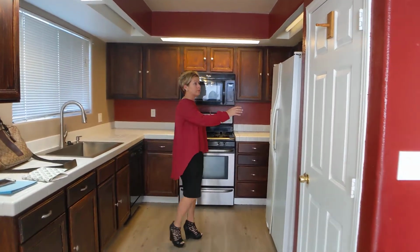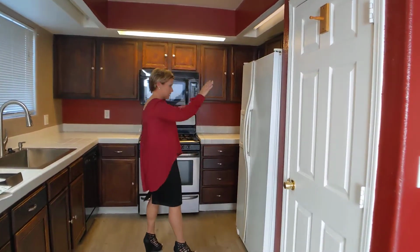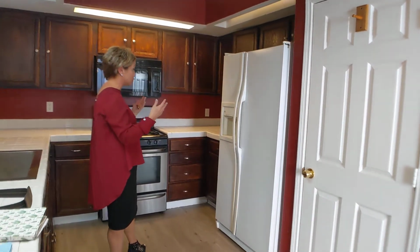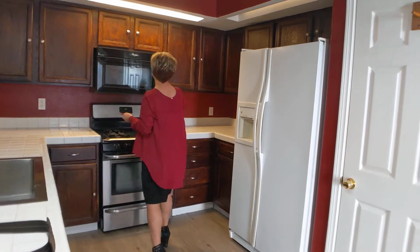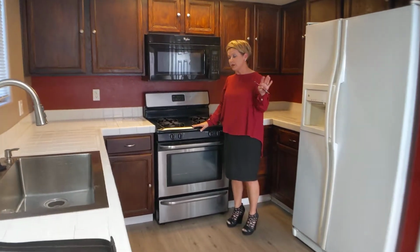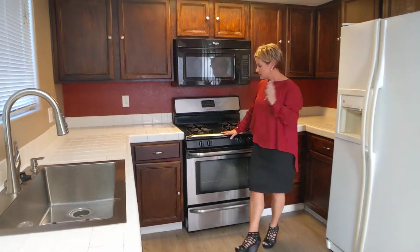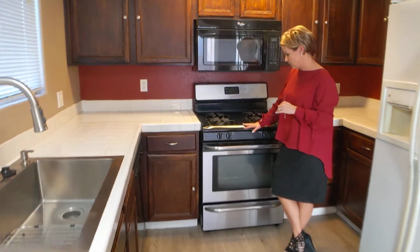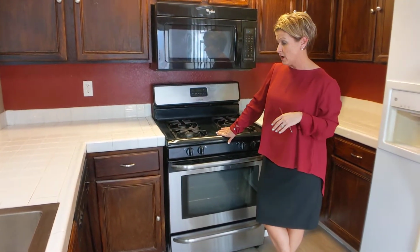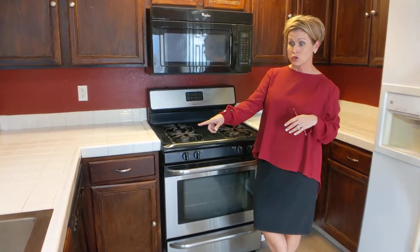We are going to need a black fridge, and it's going to need to fit that space well, so at least a 23 cubic double door. We can live with the microwave as long as it's working. The stove is just beyond cleaning. It has seen its life and it's done. So we want to replace this with a black stove oven. As long as the dishwasher is working, we're good.